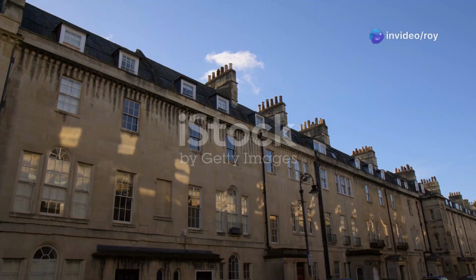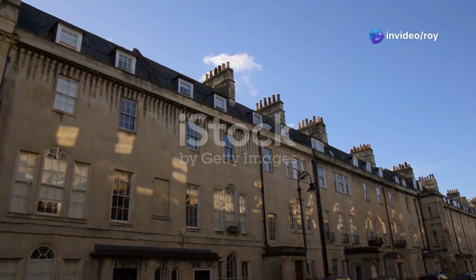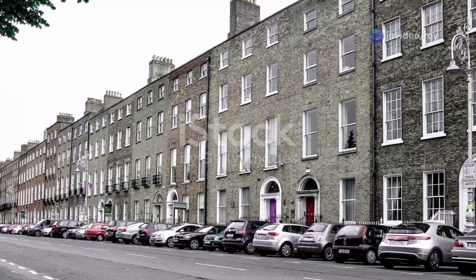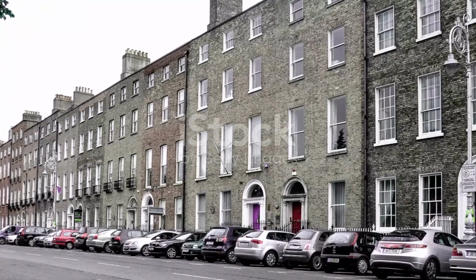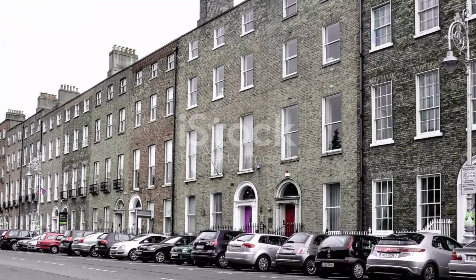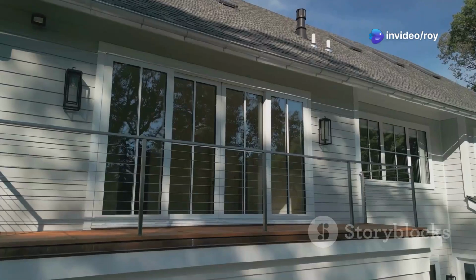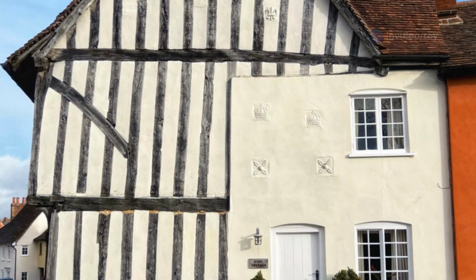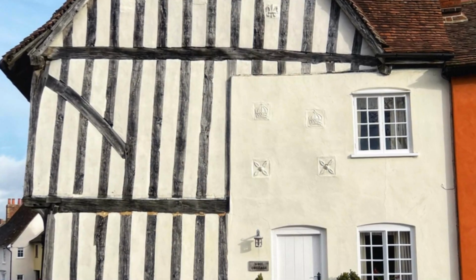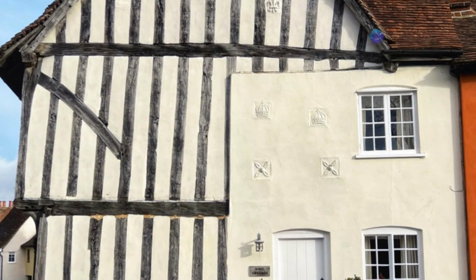Our final stop takes us to the heart of many a historic city, the elegant Georgian row houses. These stately homes, with their symmetrical facades and grand proportions, are just begging for a modern makeover that celebrates their timeless elegance. Now, one thing's for sure, those narrow rooms gotta go. We'll open up the floor plan, creating a more spacious and airy feel. And to really maximize space, why not add a loft level? It'd be the perfect spot for a master suite, a home office, or maybe even an art studio.